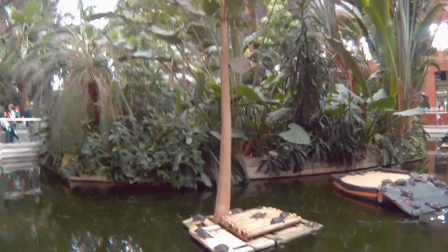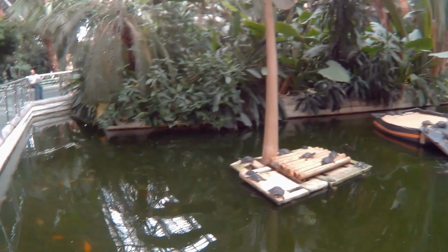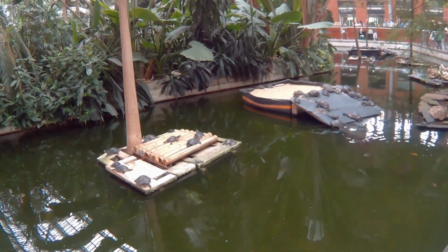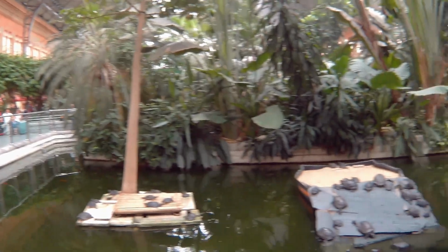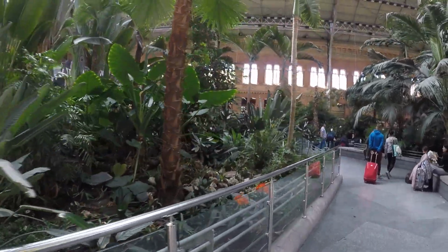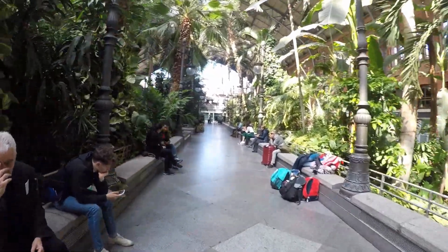So this is what it looked like with the turtles here. This was, I believe, 2 years ago, and you see there's a lot of turtles, and you probably can't see the fish in the water, but some invasive fish species, and there's more turtles on the other side of the pond there. And the turtles have been moved to some kind of sanctuary outside of Madrid or something like that. There's a sign up there telling you where they are with a website that you can, I guess, donate to them or something along those lines.